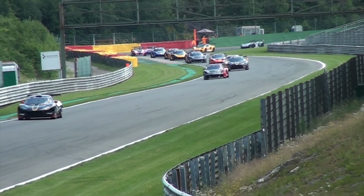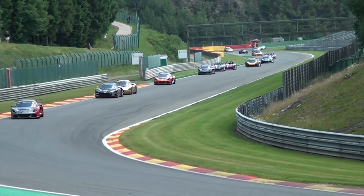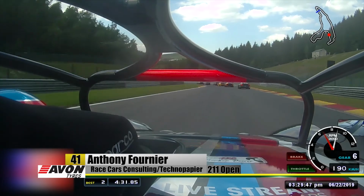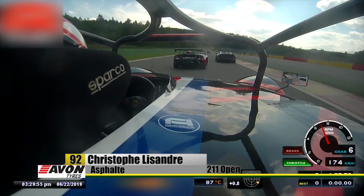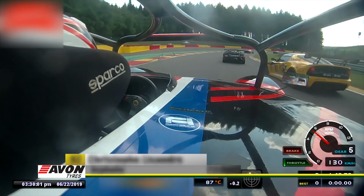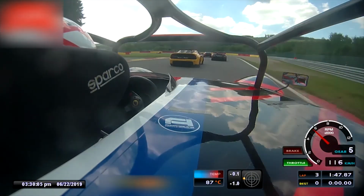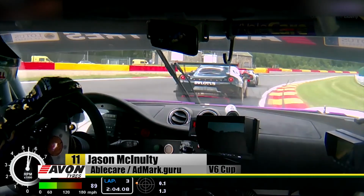And look at the two leaders. They were battling, but yet they're pulling away from Daniel Palmer in third place. Steve Williams in black fourth. The gold car of Jason McAnulty is next up as Anthony Fournier dives down on the inside line to pass Natalie Genoux-Prache. Christophe Lissange working hard, and so too is Thomas Vazin. In yellow goes through. Thomas, 2016 overall champion, as Jason McAnulty.